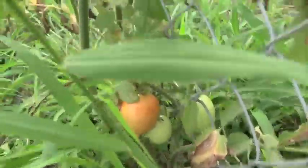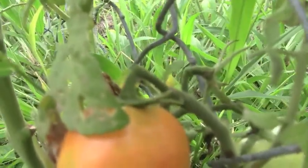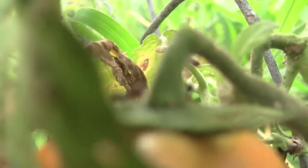Look at this. These are the Roma tomatoes that I don't even care about. They don't even taste good. They're all right. They taste good, but not compared to the other ones. There's like fire ants on it.